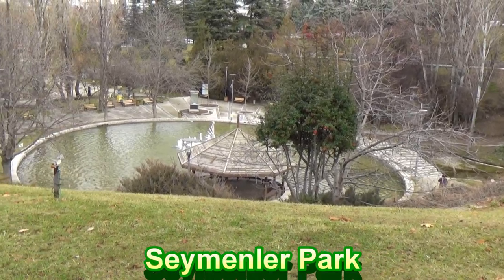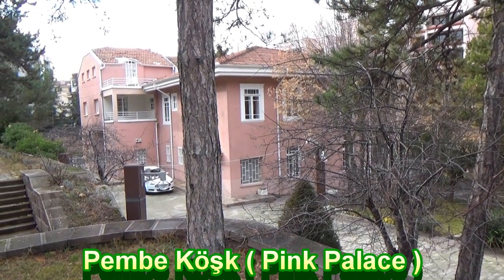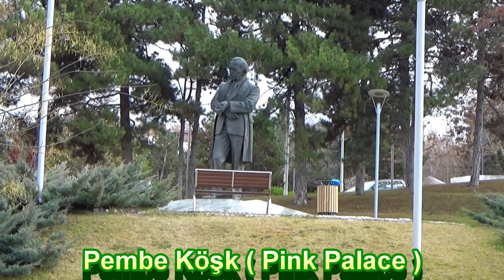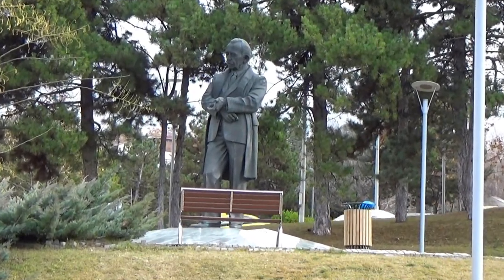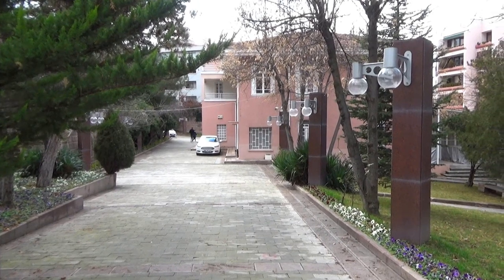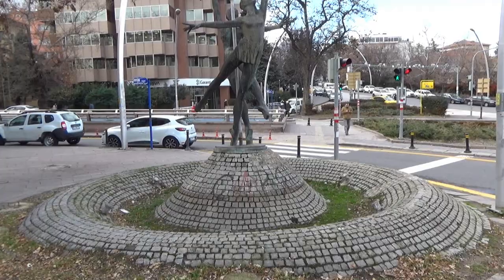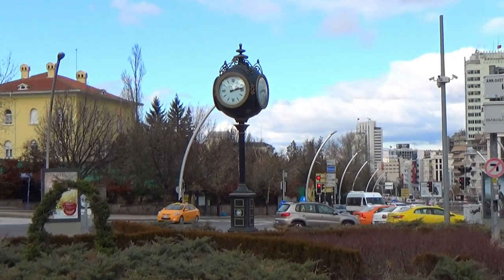We walk down Şehit Ersan Street to see the Pembe Köşk, or Pink Palace, which is an Ottoman-era house in the Çankaya district of Ankara, and which is the city's oldest villa. It was the home of Turkish President İsmet İnönü from 1925 to 1973. Unfortunately, it was closed for renovation, so we'll just have to come back another time.